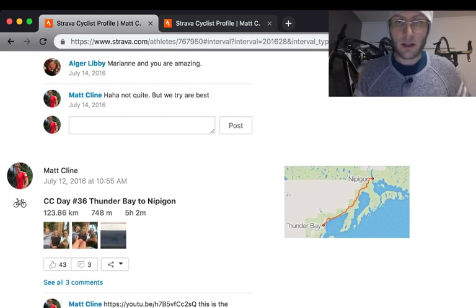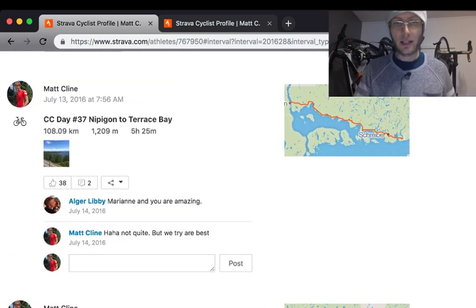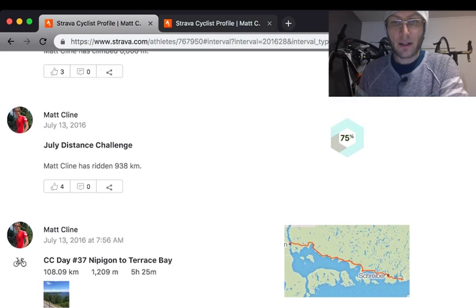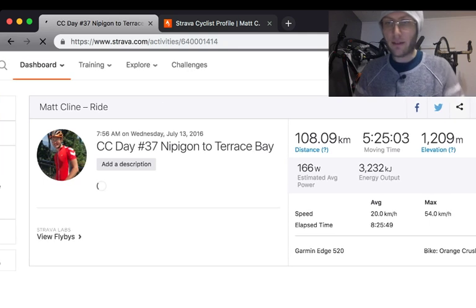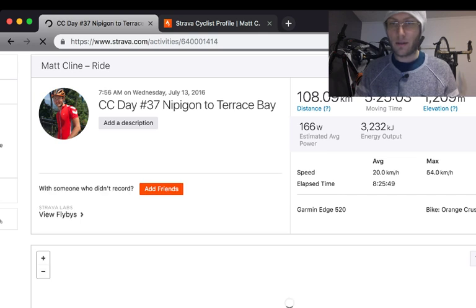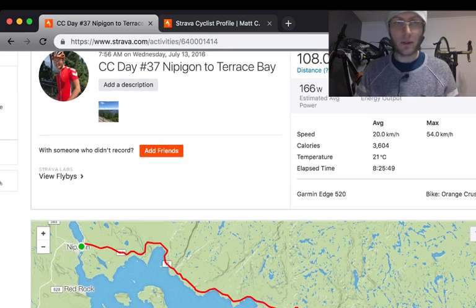So another long day in Ontario. Now we're starting to get hilly again, as you can see, 1,200 meters here over 108 kilometers. Not to mention, let's check out a temperature. Oh, I did that wrong. I'll have to go back. Let's check out the average temperature on a day like this. Where do I see that? Show more. Oh, that's not too bad actually that day. 21 degrees, that was a bit cooler.